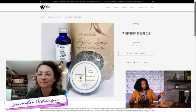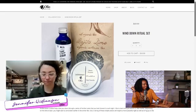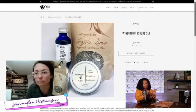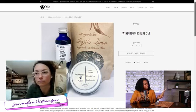And so we can move on to this artisan tea. The one I'm looking at right now is the Mojito Lime. This looks amazing as well. I'm not a coffee person, which usually gets me kicked out of conversations. You are not allowed to not be a coffee person. But I am not. I am a tea drinker. So how do you source this particular one, Jennifer?